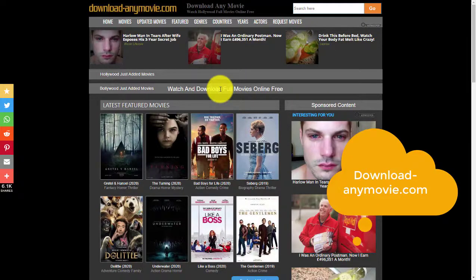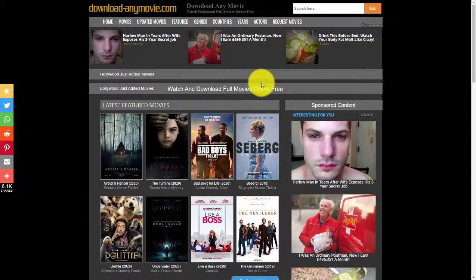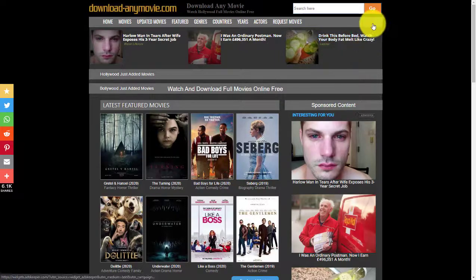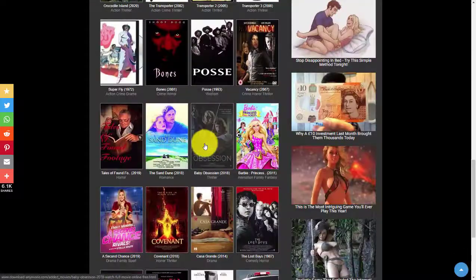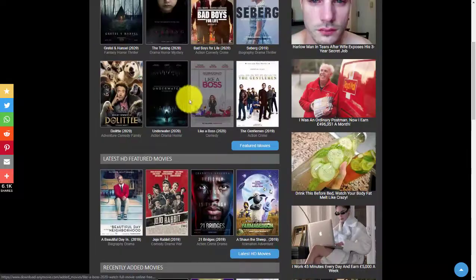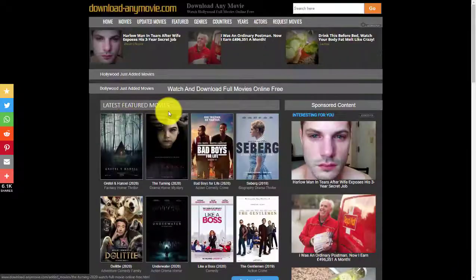And the 4th website is Download Any Movie. This is a great website. The only problem with this is it's quite a rubbish template. It's quite old school, I guess. But yeah, they've got loads of movies. I like the categories, so as you can see it says latest featured movies.